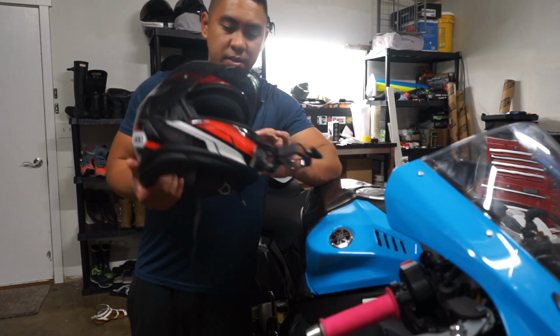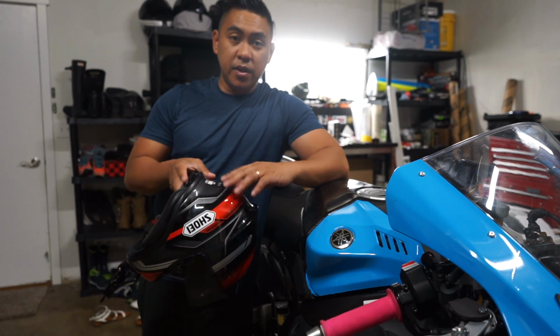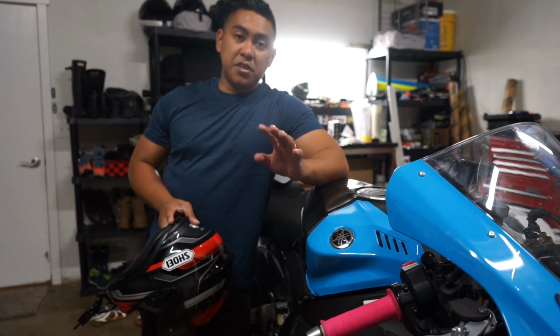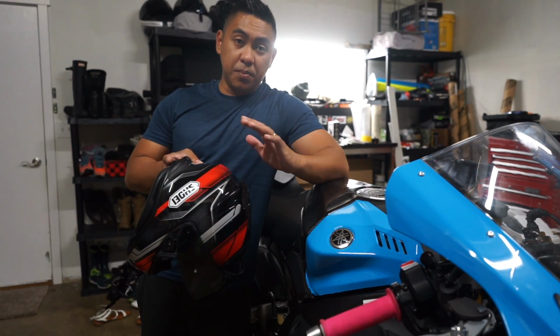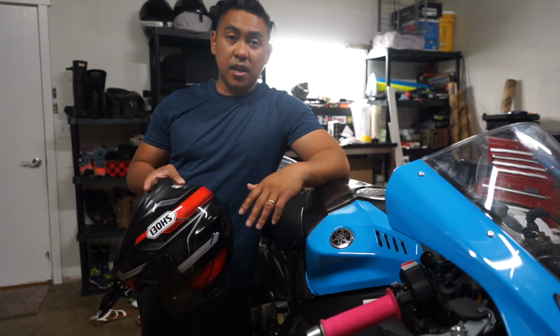I found my helmet. So this is my helmet. One of them I like to use. It is Snell and DOT approved. Now I'm not sure if some track organizations require Snell or DOT or both. You'd have to check with what organization you're doing it with. For me, the track days that I've gone to up here, they never checked our gear. So, you know, it's kind of up in the air.